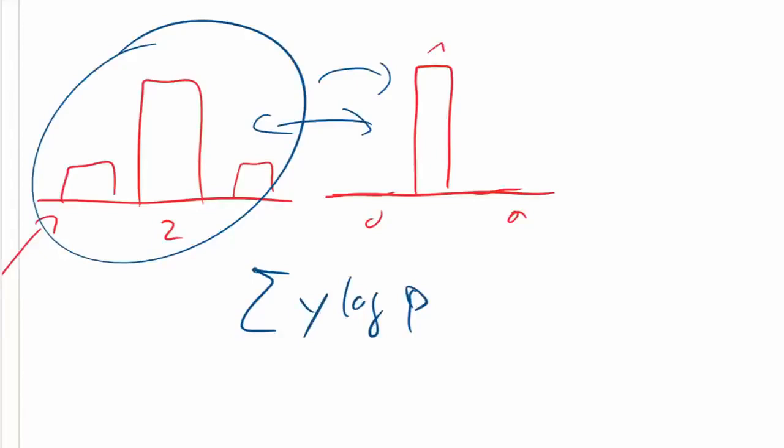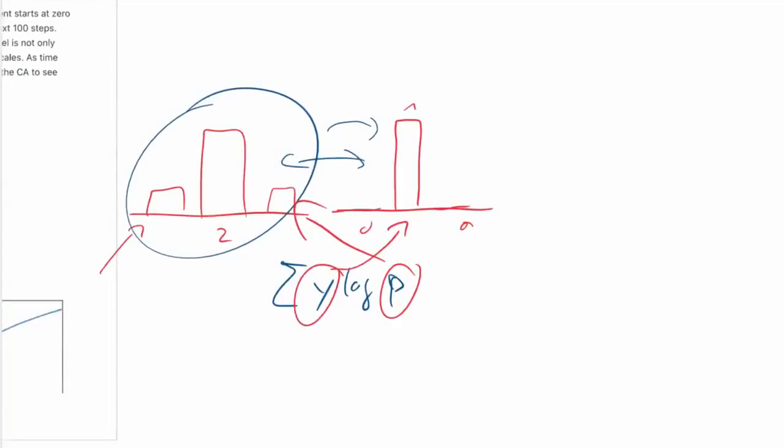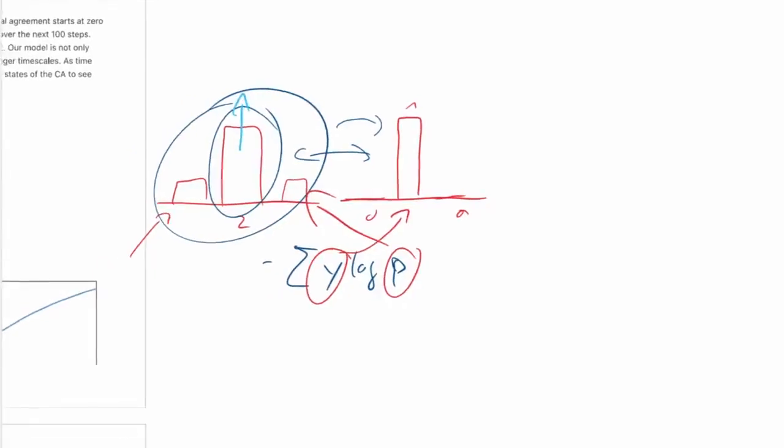So p here is going to be the distribution that you output, and y is going to be the distribution that the network outputs. You can pretty clearly see y is going to be 0 for all the classes that are wrong. So the entire loss reduces to simply, sorry, there's a negative, the probability of the class that is correct. So what you want to do is push that up.